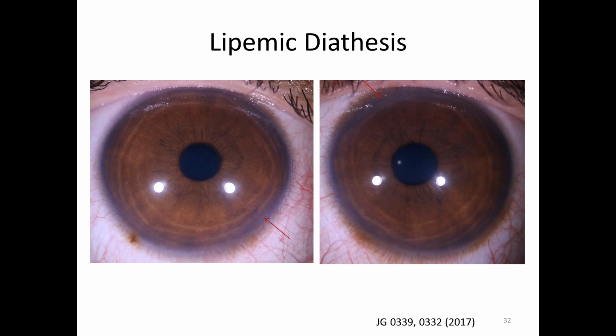Here's another lipemic diathesis, again, a very early indicator. You can see the white film starting here. And even when we look at the edge of the eye down here, you can see that it looks like we're looking through fog. This is a 24-year-old man. And again, he's way too young for us to see this. We should not be seeing this in someone his age. Because we can see it, we need to ask questions about a lot of things.